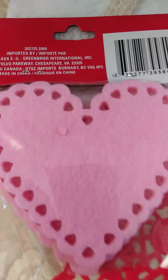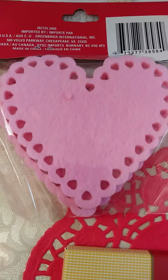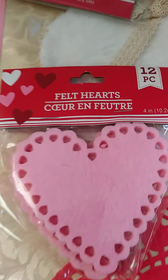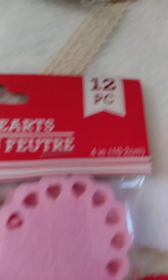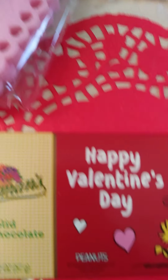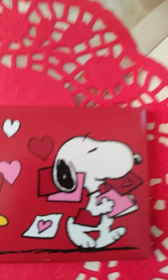Got this pink pack of felt pink hearts. Let me just turn this over. Felt pink hearts. How many are in the pack? 12, okay. 3 little treat sacks with hearts on them. Of course, I can't go anywhere without my Whitman's Happy Valentine's Day chocolates.